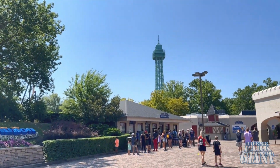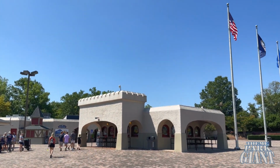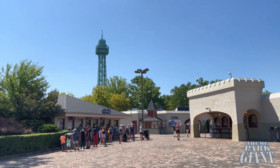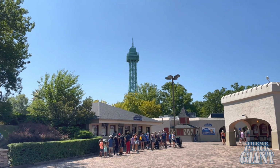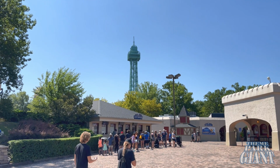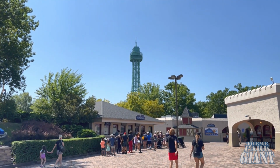King's Dominion is one of the nicer Cedar Fair parks, so they have a really nice entry plaza here. They actually do quite a bit of landscaping here. It is one of the prettier Cedar Fair parks, and they maintain things pretty well, so I think we're gonna have a good time here. Only be here a few hours, gotta catch a flight, but got some really great rides we wanna do.